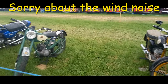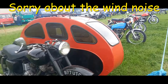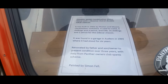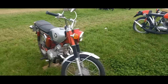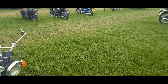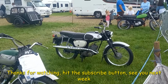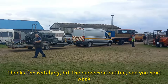Bantam D1. Another Bantam. Look at that. Panther. Is that a double adult sidecar? Double adult sidecar by the looks of it. It is a double adult sidecar if you can read all that. Kawasaki 200. Honda Twin. That's a BSA Bantam, that's a nice one. There's a Honda CD over there. It's a cycle bike. Triumph. Little Suzuki. Simon Machin, is this same as the little Suzuki you've just sold? Kawasaki. And people are starting to leave now.